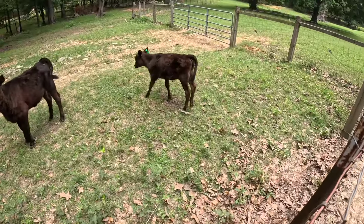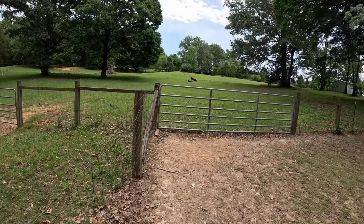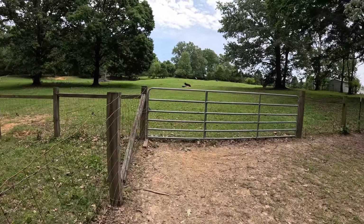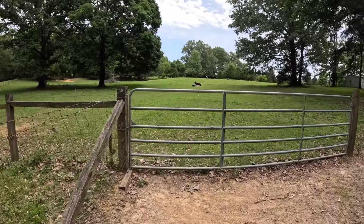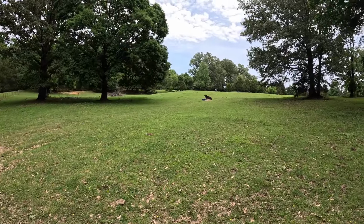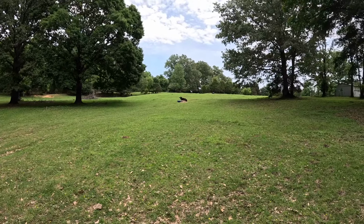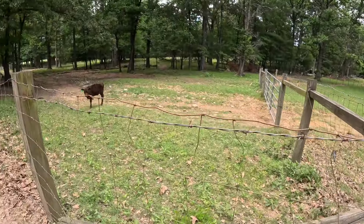That's the calf, her mama. She right there. Yep. Like I said, we're trying to just ease on. This is the cow version of hospice. She knows she that way.